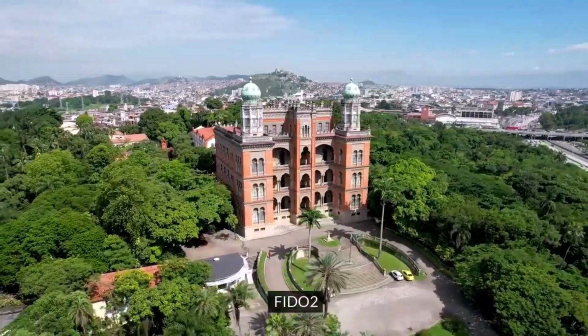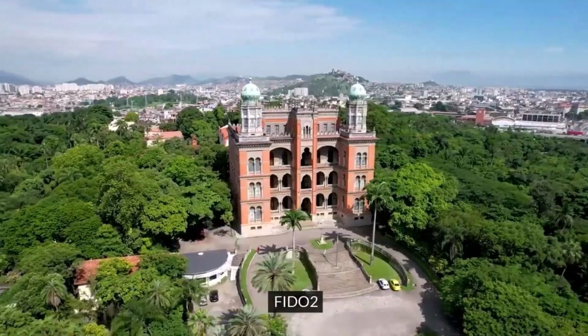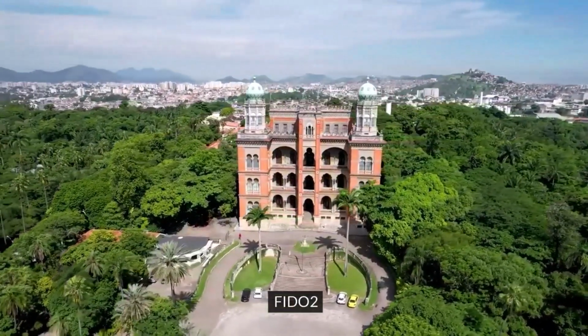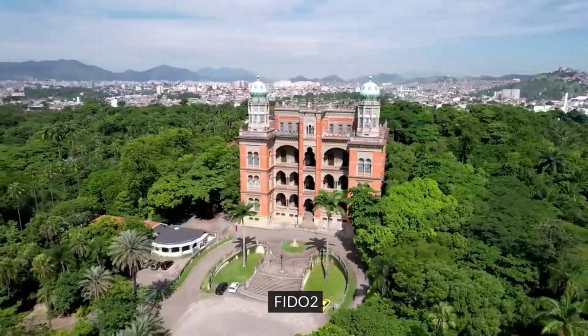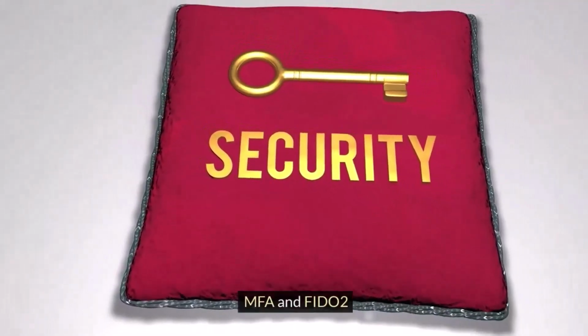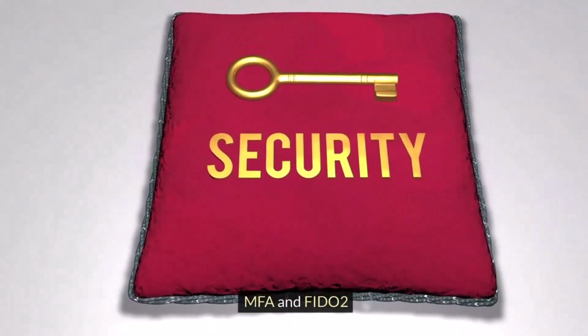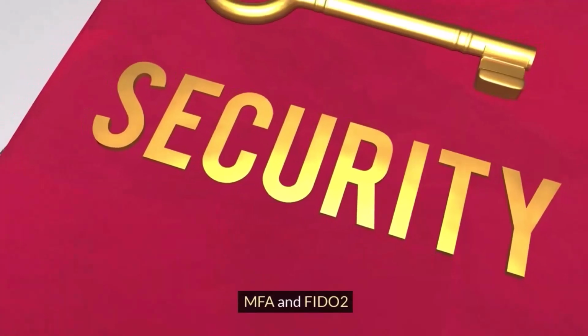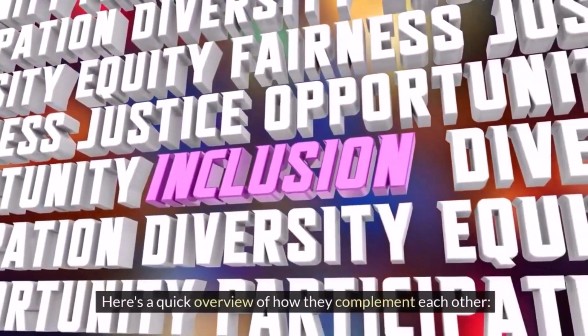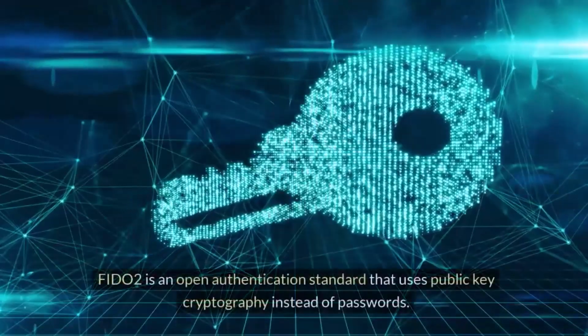I hope that you now have a basic understanding of FIDO2 and how it can improve your online security and experience. MFA and FIDO2 work very well together to provide strong authentication and security. Here's a quick overview of how they complement each other.